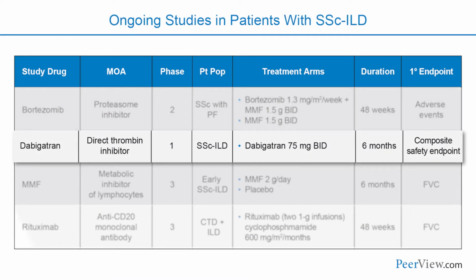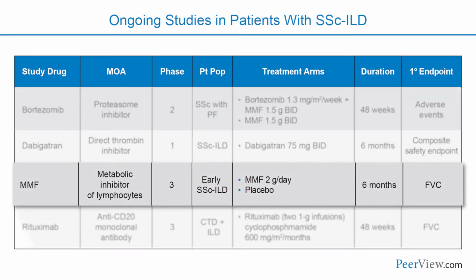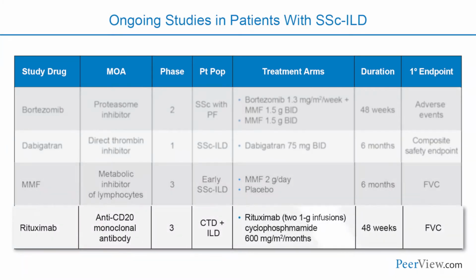Dabigatran affects the vascular system. It's a direct thrombin inhibitor. That study has fully enrolled, and it is also a safety trial. Dabigatran may have some antifibrotic effects in addition to affecting our vascular system. MMF, mycophenolate, we've heard about that already in the setting of scleroderma lung study number 2. There's an ongoing study in early scleroderma interstitial lung disease. MMF is an inhibitor of lymphocytes.